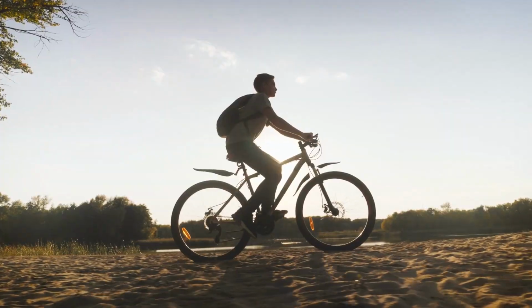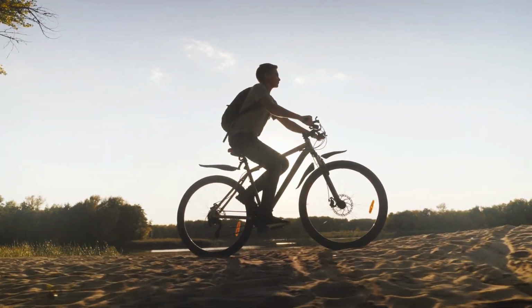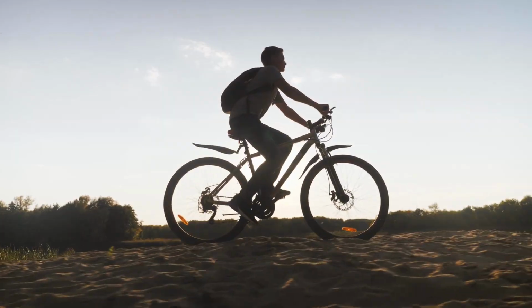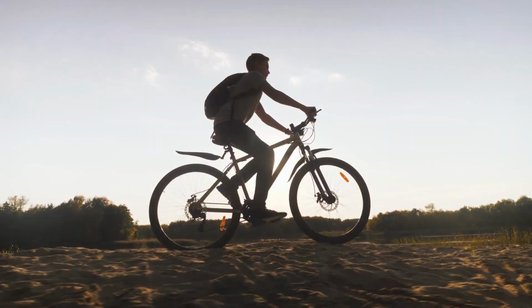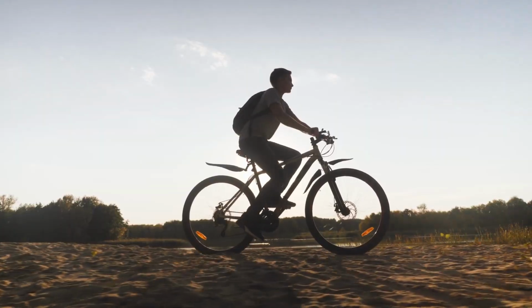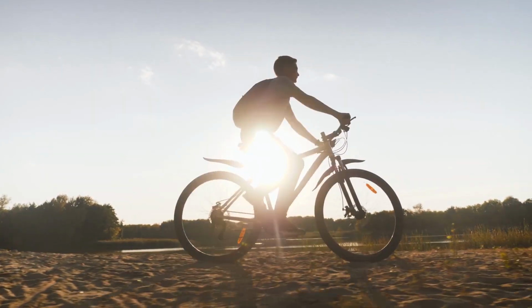Road bikes shine on paved surfaces, offering unmatched speed and efficiency. Their lightweight frames and thin tires reduce rolling resistance, making pedaling much easier. However, they struggle on rough terrain as they lack suspension and the necessary grip for uneven surfaces.